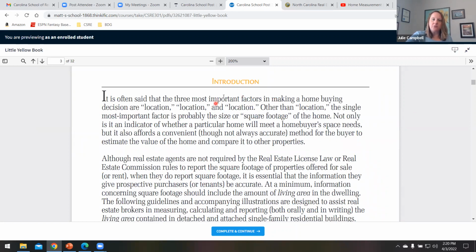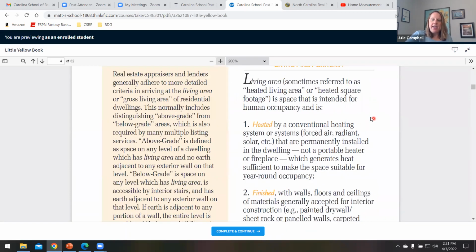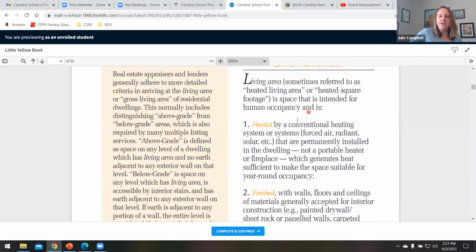Our little booklet starts with an introduction. What are the three most important things about real estate? Location, location, location. And we have information here that tells us about the living area criteria, so it reinforces what we just said. It has to be heated by a permanently installed system. A portable heater is not permanently installed. A fireplace isn't considered permanently installed. It's got to be an HVAC system, forced air, solar, etc.